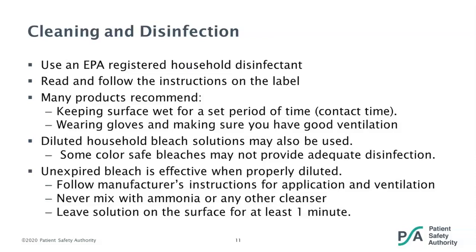Diluted household bleach solutions may also be used. They will be an adequate disinfectant. However, color-safe bleaches or whitening agents may not provide adequate disinfectant because they don't have the hypochlorous acid. Unexpired household bleach will be effective against coronaviruses such as COVID-19 when properly diluted. Always follow the manufacturer's instructions for application and ventilation, and never ever mix bleach with ammonia or any other cleanser. The contact time for bleach is 1 minute. You leave the solution on the surface for at least 1 minute.